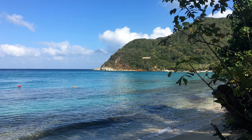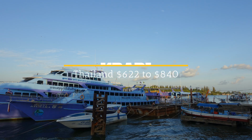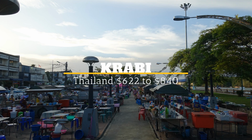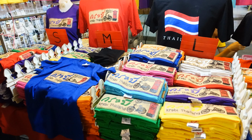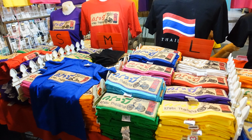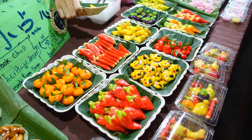Krabi, Thailand, $6.22 to $8.40 per month bare bones. Again, 1 person, 1 bedroom, utilities, and the restaurants. This is a small town with a riverfront walk. It's just a short boat ride from one of the most famous beaches in Thailand, Rai Beach. So you can sneak over to Rai, enjoy the night market and the small town feel of Thailand there in Krabi, but stop in on the action whenever the mood strikes.